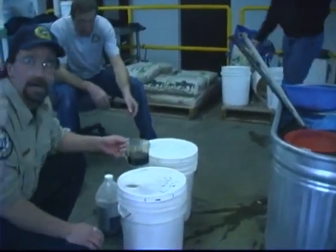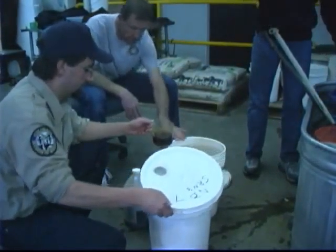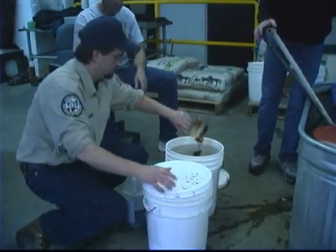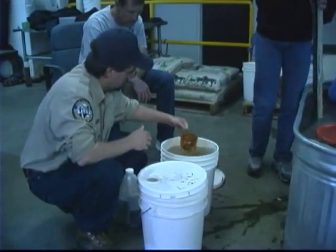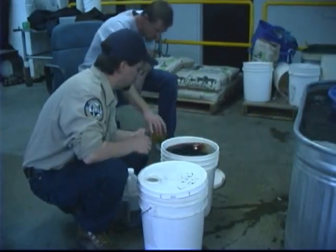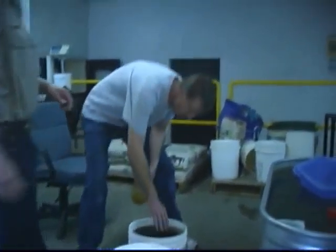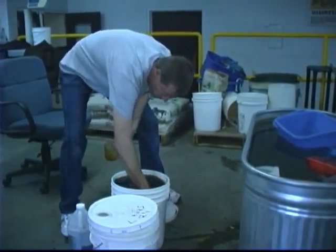So we're going to add iodine to the water with the eggs to disinfect them and help prevent fungus. I just use my hand. Oh, okay. We'll let it sit in the iodine for 10 minutes.